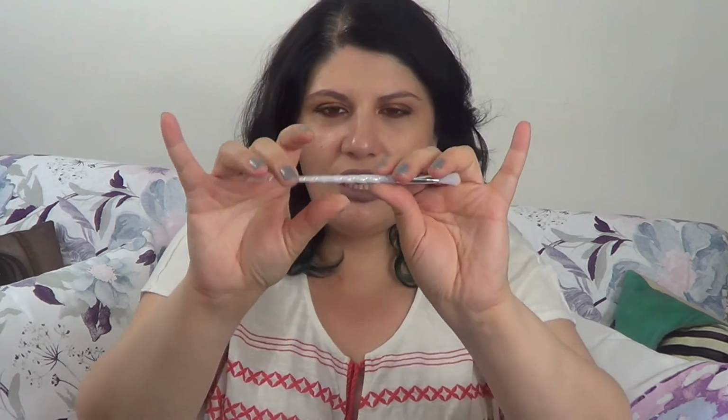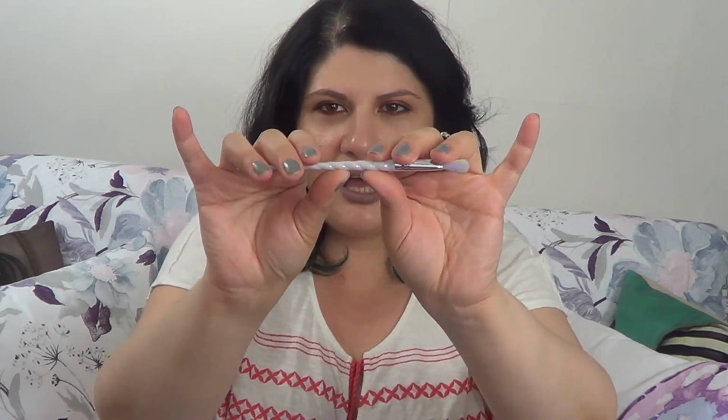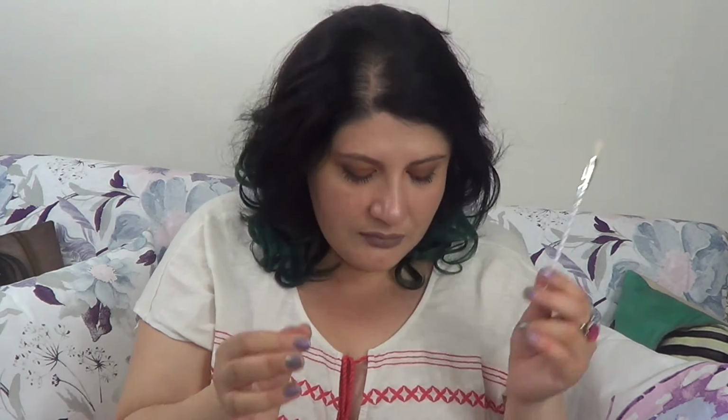So the first brush is called Blending Is My Cardio. It is a blending brush. They are nicely made. If you see them online, they look cheaper than they feel. My problem, especially with the eye brushes, is that they are so delicate. I'm afraid that if I touch it too hard, they will just break, because this is really, really thin. So this is the blending brush.